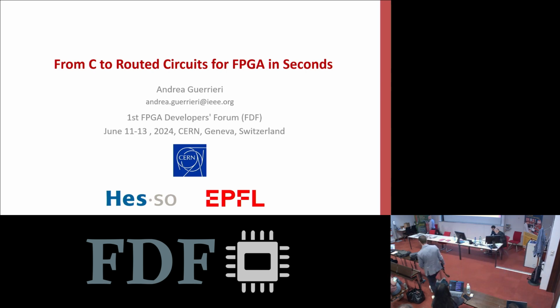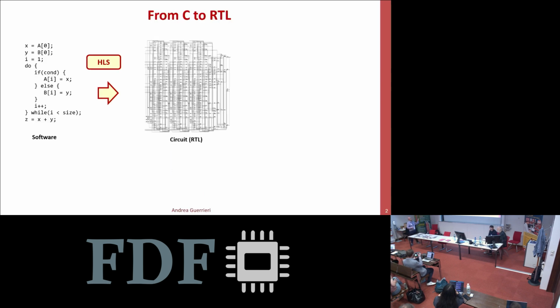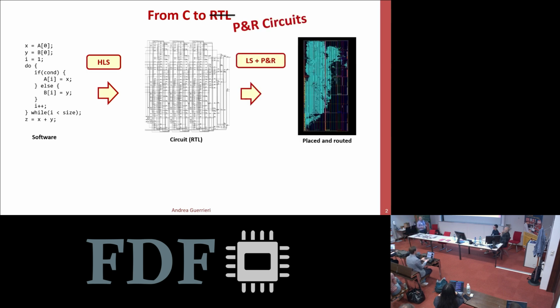Perfect. So the project I'm going to present today is an ongoing effort with the AMD Xilinx Research Labs in the US, and is about speeding up the implementation flow from C to final bitstream. I will start by defining the problem we have. We know that today with HLS we can achieve relatively high quality of result RTL circuits out of C++ code. But as we have seen also from the previous presentation, before getting the actual configuration bitstream that we can download into our FPGA, we need to pass through logic synthesis and place and route. And sometimes this can take many minutes and even hours.